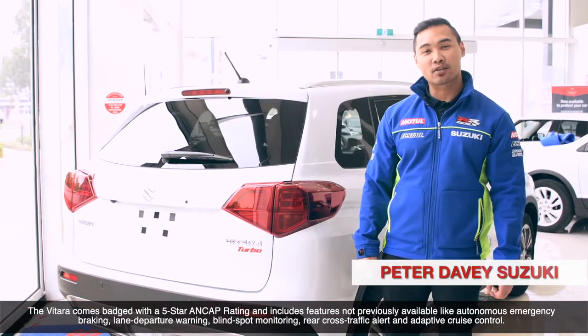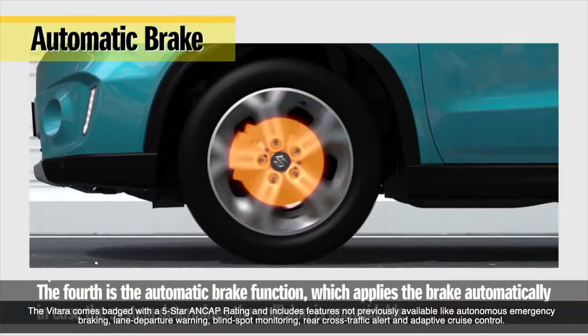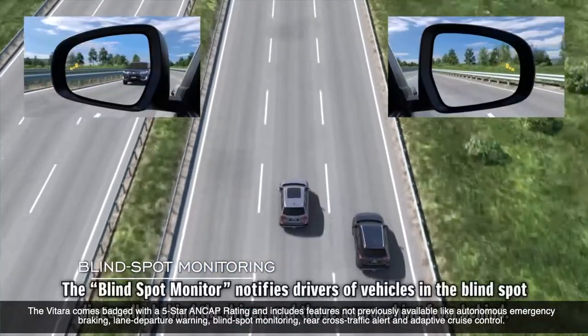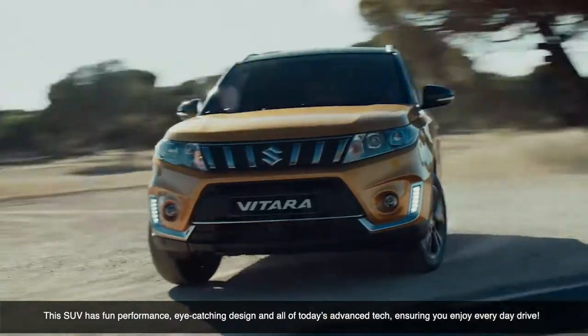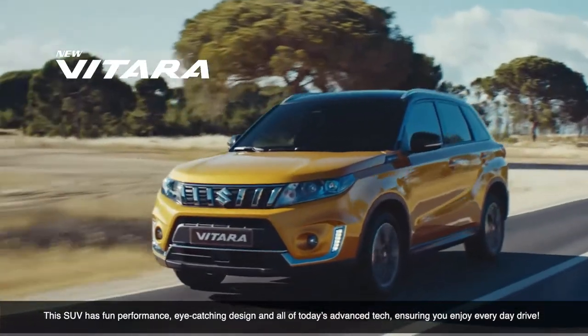The Vitara comes badged with a 5-star ANCAP rating and includes features not previously available, like autonomous emergency braking, lane departure warning, blind spot monitoring, rear cross traffic alert, and adaptive cruise control. This SUV has fine performance, eye-catching design, and all of today's advanced tech, ensuring you enjoy every day's drive.